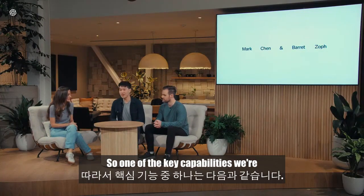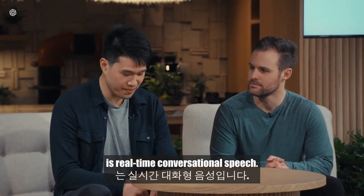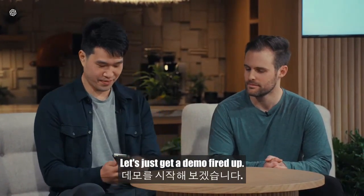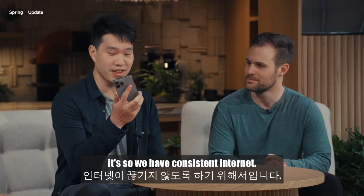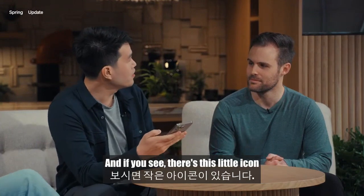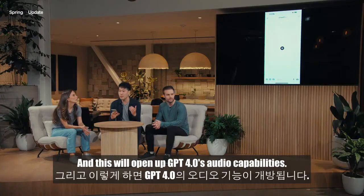So one of the key capabilities we're really excited to share with you today is real-time conversational speech. Let's just get a demo fired up. So I'm taking out a phone. If you are wondering about this wire, it's so we have consistent internet. And if you see, there's this little icon on the bottom right of the ChatGPT app, and this will open up GPT 4.0's audio capabilities.